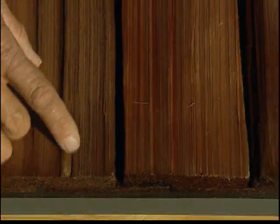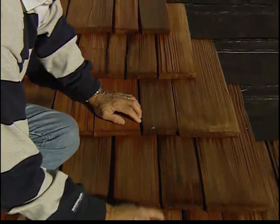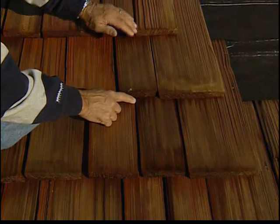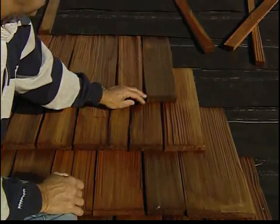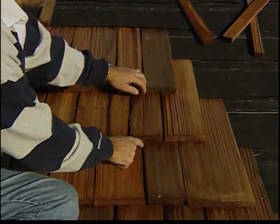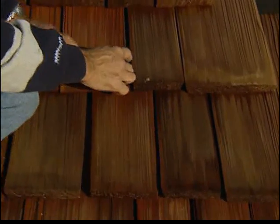It's important to not have these keyways in alignment. They should be offset like this one, and then this one's solid, but this one's offset, and then this one's offset a little bit. If this shake cracks, then it could form a potential for leakage. So that's why we offset these keyways every third course.